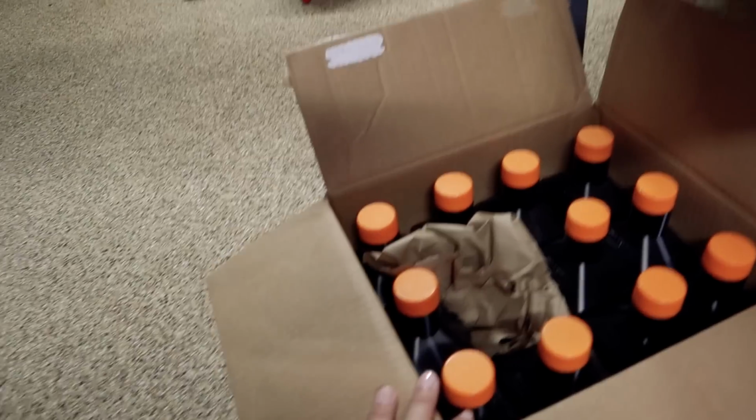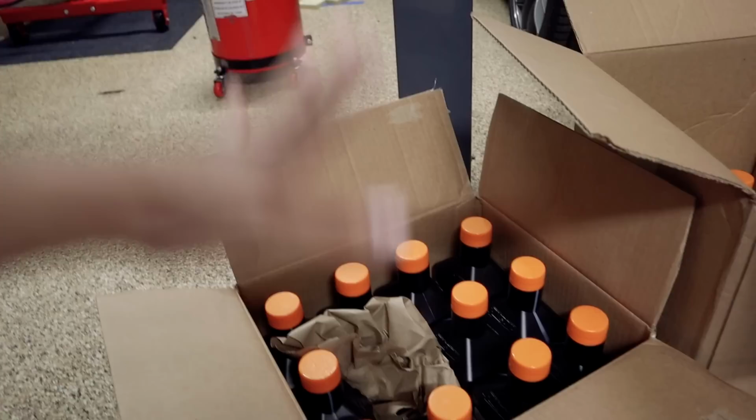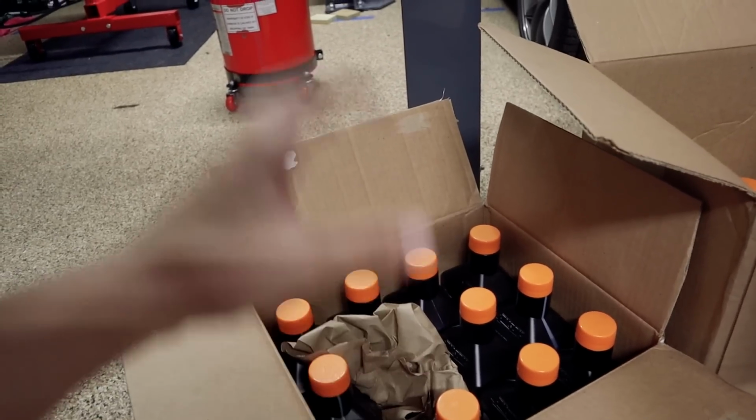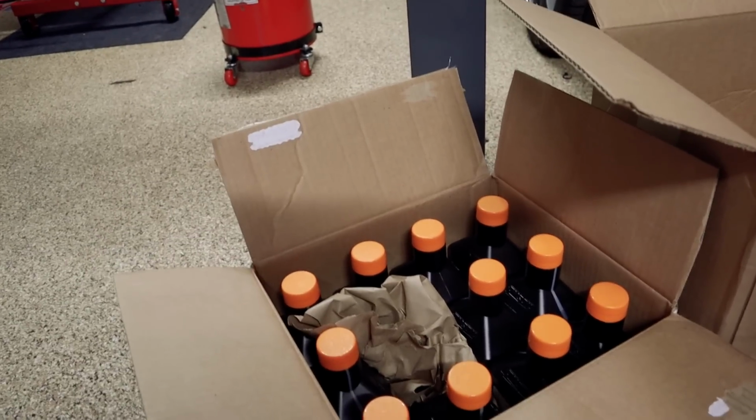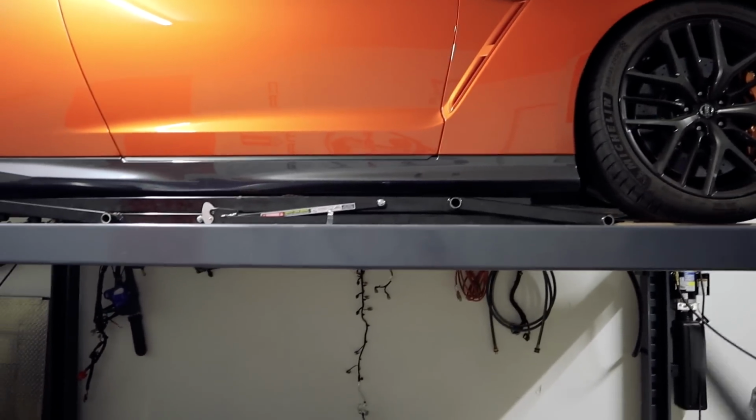But the good thing about this is, unlike the Camaro, I don't have to use the little pinky method. It's very simple. Just fill it up, and then once it starts leaking, then you know that you filled it up to capacity, and that's it. So since we'll be taking care of all 3 fluids today on the Nissan GTR, I thought I might as well start and drain all 3 of them.